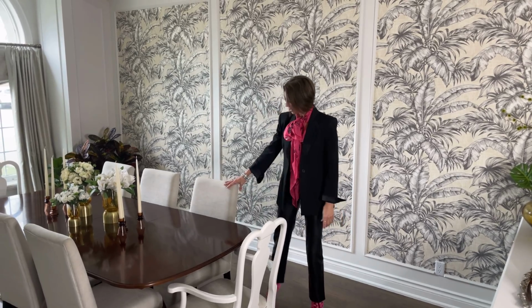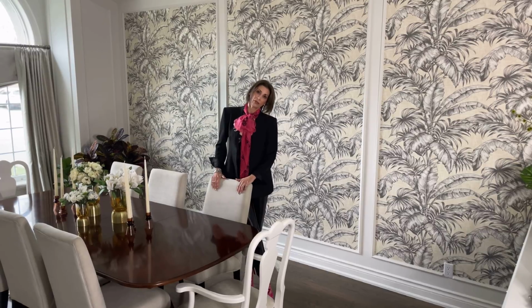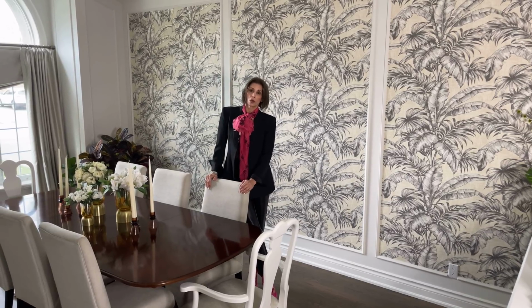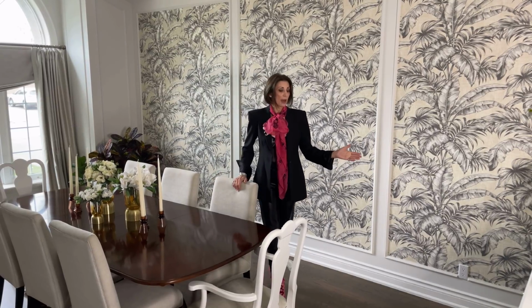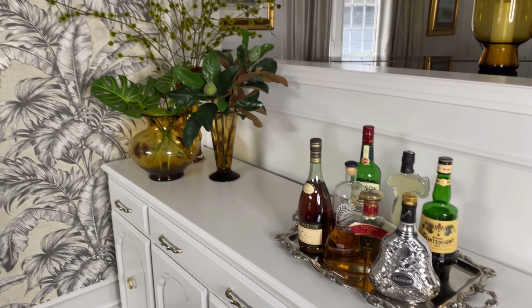And these chairs here that we're using now as our side chairs were actually the kitchen chairs that I did for her 25 years ago. So they were still in great shape, so we decided to bring them here into the dining room when we replaced the kitchen chairs. We also kept her old buffet. Again, paint, new handle, giving it a new lease on life.